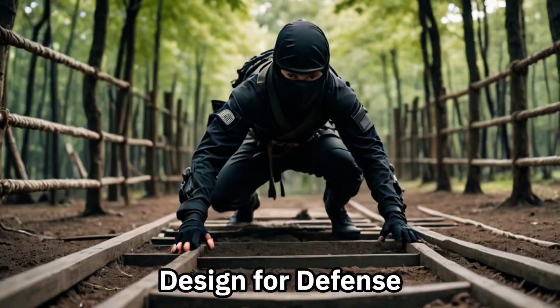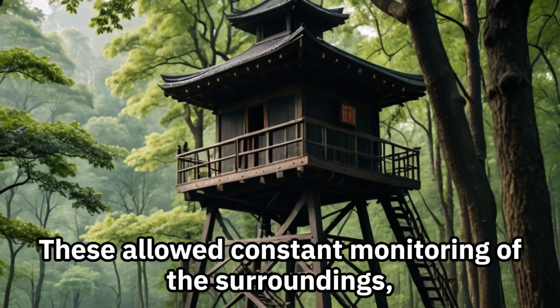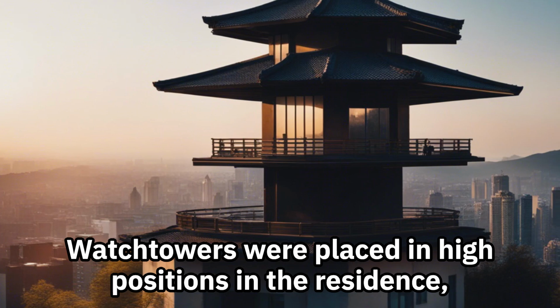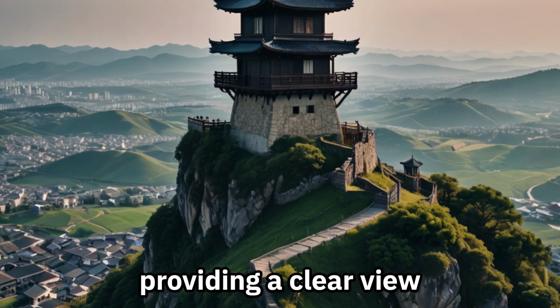Design for defense. Watchtowers. Ninja residences had watchtowers. These allowed constant monitoring of the surroundings, enabling early detection of enemy approaches. Watchtowers were placed in high positions in the residence, providing a clear view.